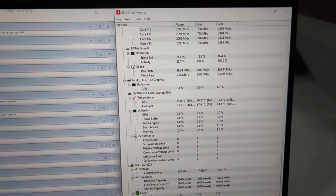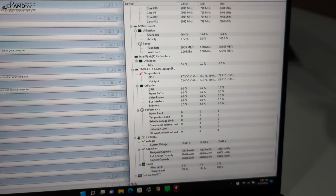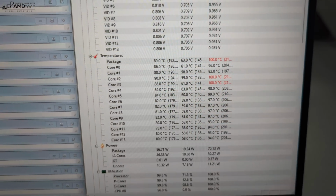And when I ran the Prime 95 stress test to see if this will thermal throttle under heavy load, it would reach a core temperature of around 100 degrees Celsius, and then it would throttle down to a more comfortable temperature, anywhere between 68 and 80 degrees.